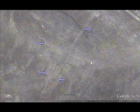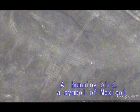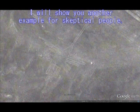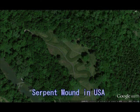This is a hummingbird. Hummingbirds are a sort of symbol of Mexico. Of course, you can find some hummingbirds in Nazca, Peru, but this bird is a symbol of Mexico. You can find many hummingbirds in Mexico. That's why. I will give another example.